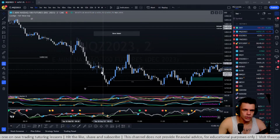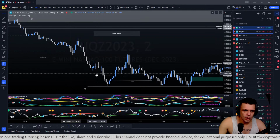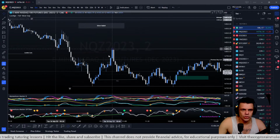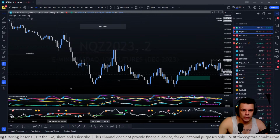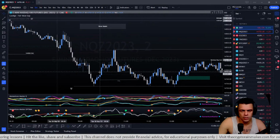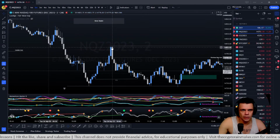And then you can see this little bit of consolidation was to induce people to go long and put their stops right there. Then they ran the stops. And then we got this shift to the upside. So that fair value gap would have been your silver bullet, and that is basically where I entered. I'll show you that in a moment. And then I sold about right there.